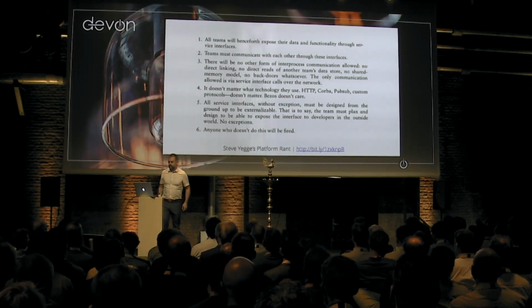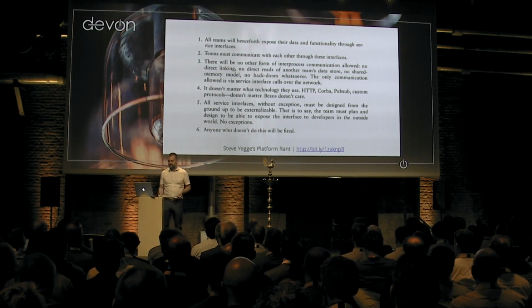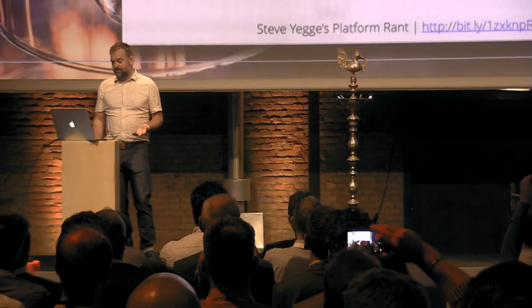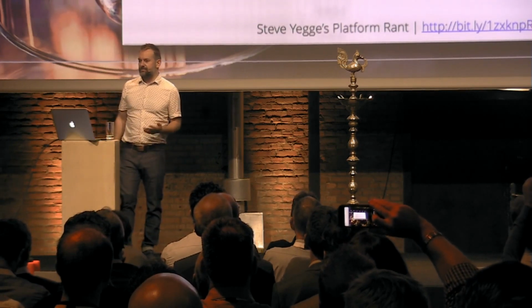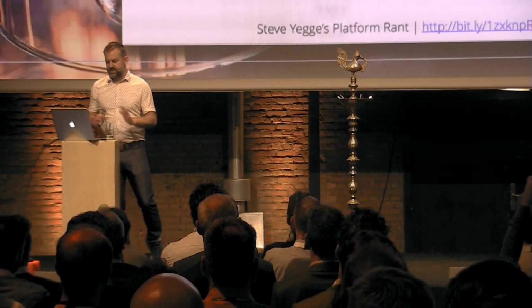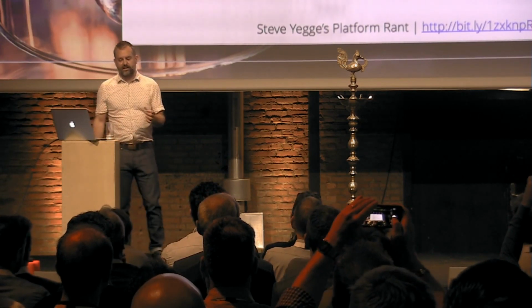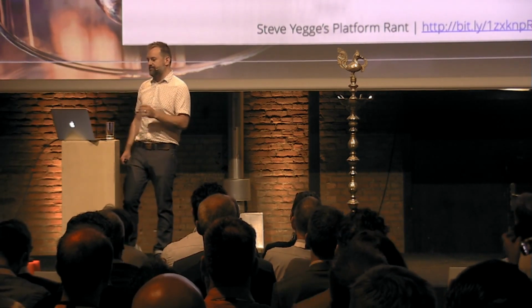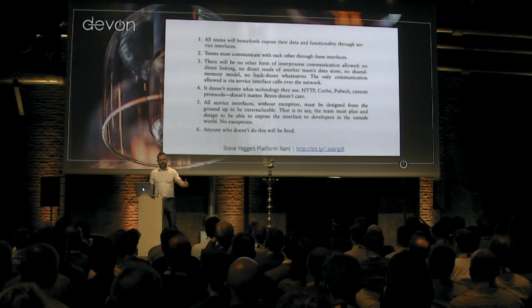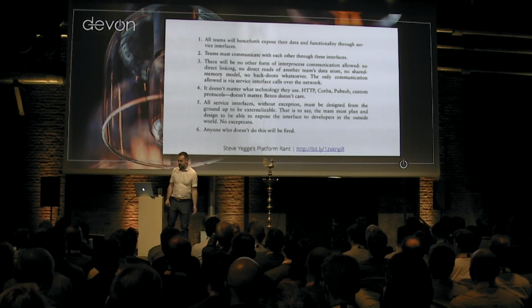Number four, it doesn't matter what technology they use: HTTP, CORBA, PubSub, custom protocols, doesn't matter. Bezos doesn't care. Number five, all service interfaces, without exception, must be designed from the ground up to be externalizable. That is to say, the team must plan and design to be able to expose the interface to developers in the outside world. No exceptions.